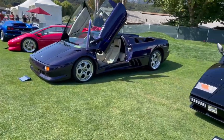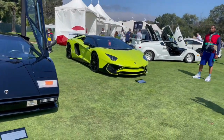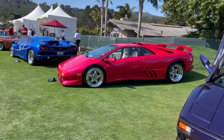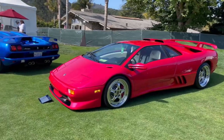Wow, first time at Quail. Look at all these amazing automobiles. Lamborghini Countach Anniversary. Gorgeous Diablos. That is a Momo Edition Diablo. I think 25 or 26 were made.